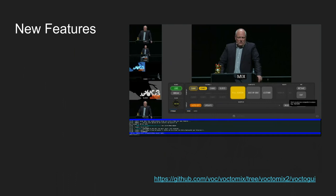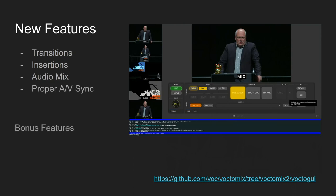The redesign caused a new UI, complete with some new base features. We have now transitions where pictures are moving, and we have insertions for blending text into the picture, and we have a new audio mixing, and we now have proper AV sync in every case, I think.